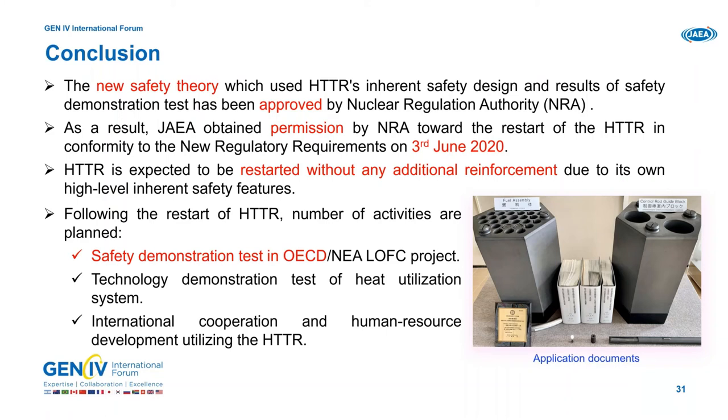And anyway, we cannot escape from the earth. Cooperation must be the only way to survive. Okay, that's all of my presentation. Thank you so much.